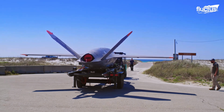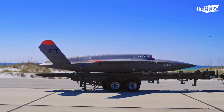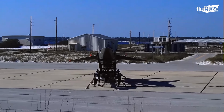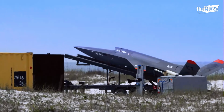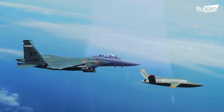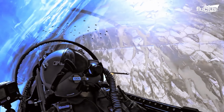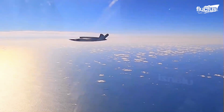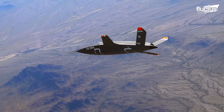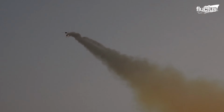The XQ-58A first flew in March 2019 at Yuma Proving Ground, Arizona. Its shape reflects the mission: swept wings, a compact fuselage, an upper-mounted air intake, and no cockpit. The aircraft was designed for long-range, high subsonic speed, and the ability to carry sensors or weapons while operating with a small logistical footprint. It can launch without a conventional runway using a ground-based system, then recover by parachute and landing equipment.